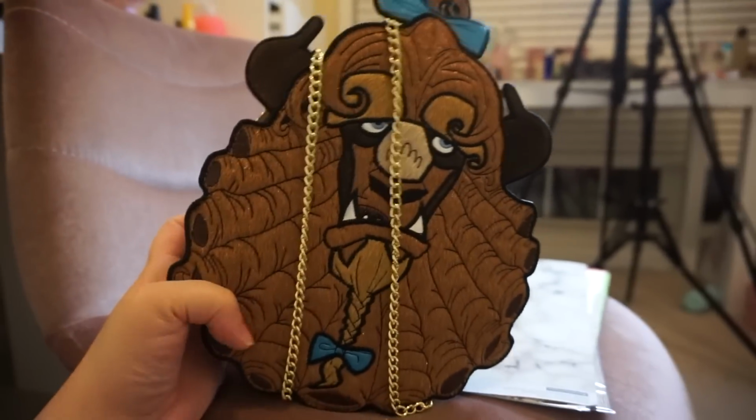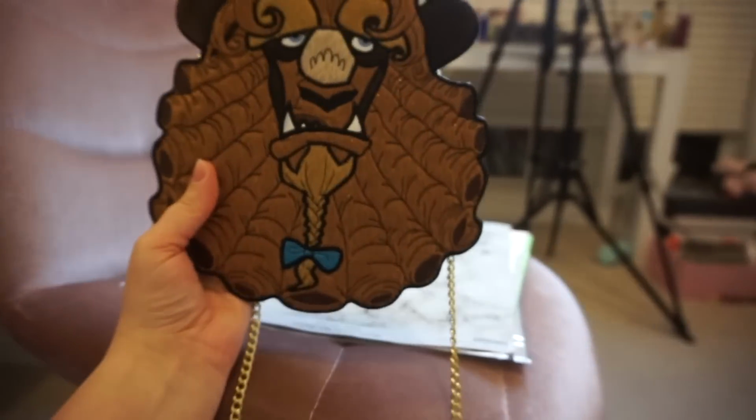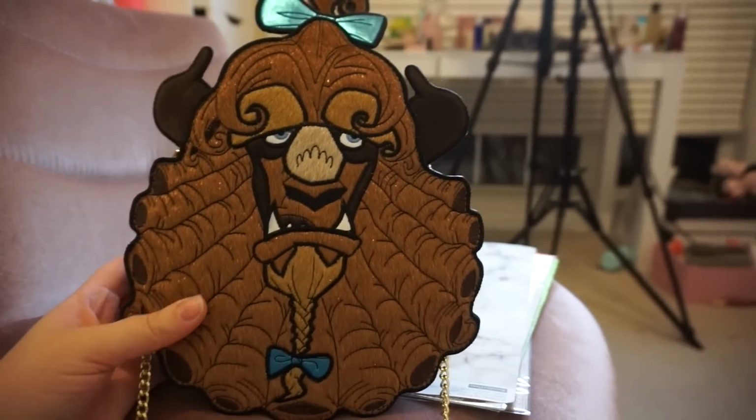Oh, kisses. But I thought I would show you a quick couple of things that I picked up in the last couple of days. One thing actually came in the mail, something I ordered, so I wanted to show you that. And then I will wrap it up. So this bag was, I believe, from Haute Look that I ordered from. But this is a Disney bag and it's Beast with all of his curls and bows.